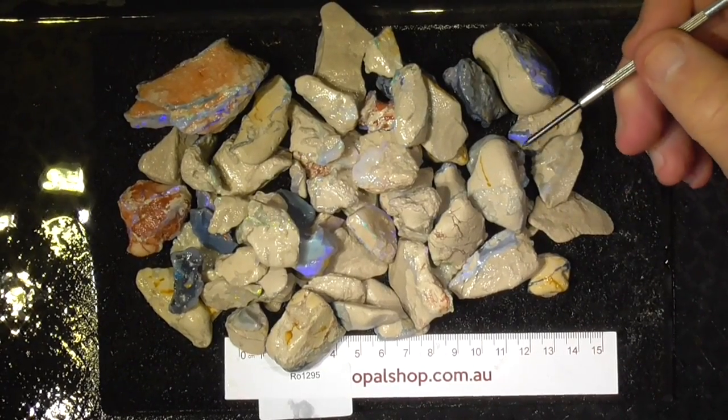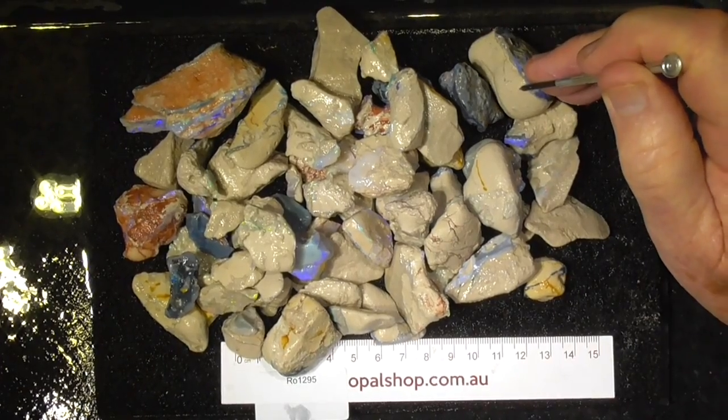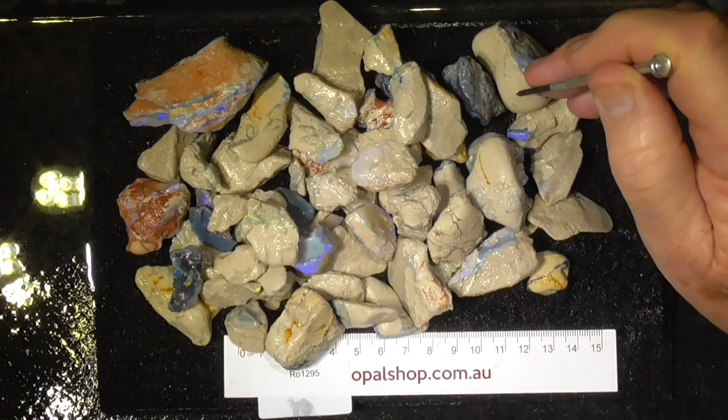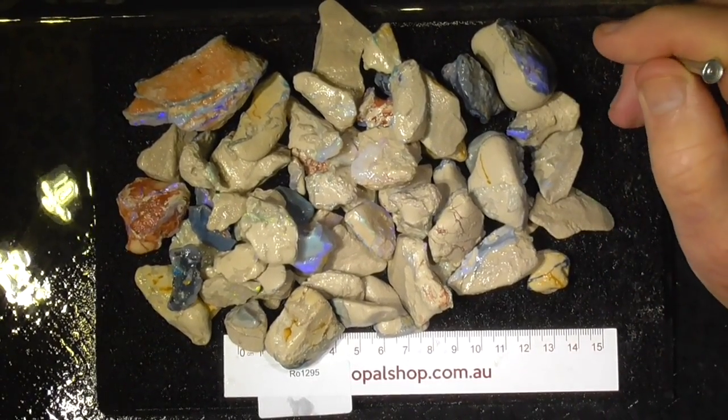G'day, here's a parcel of seam opal from Lightning Ridge. Still got the steel band encasing some of it, which is almost opalized clay. Some of it's very hard.